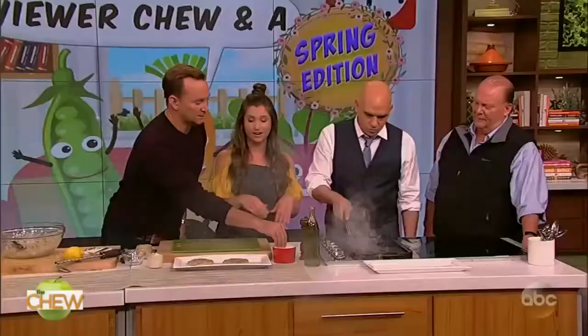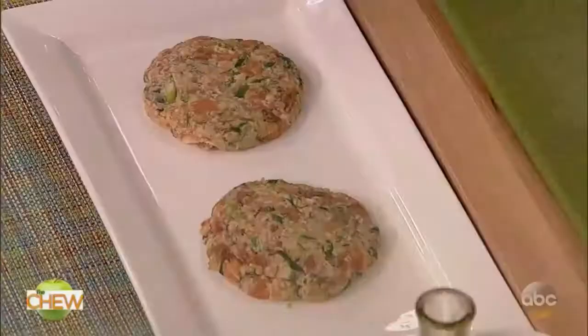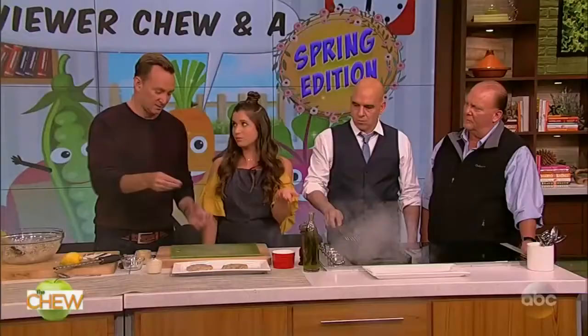We're going to season our salmon burgers. And we decided that we like them pretty thin rather than a big, thick burger. I mean, these are a quarter pound each. Quarter pound. And that's a lot. You don't want a half a pound of salmon in your burger. Right, that is kind of a lot.